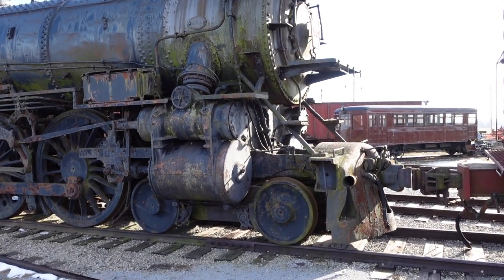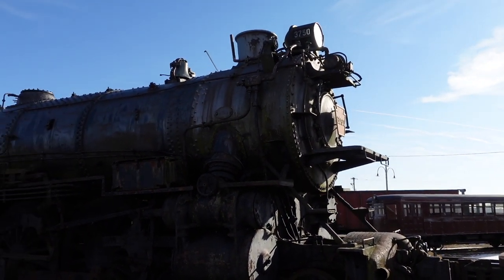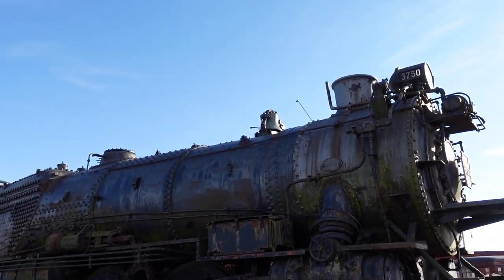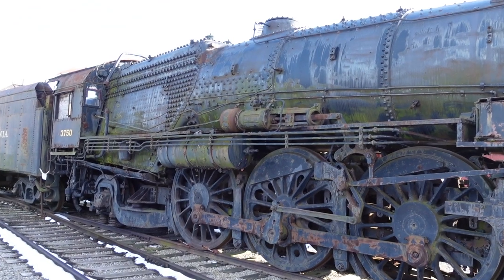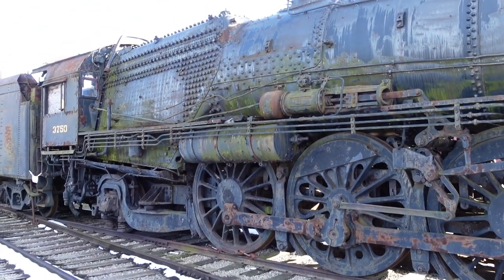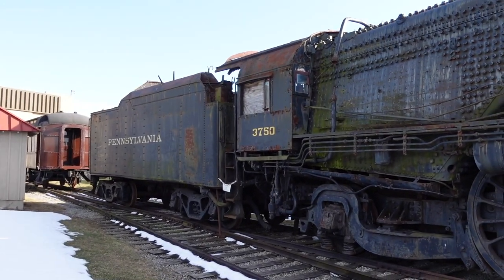All right, so here is the K4. Builder's plate says 1920 on this one, so a little bit later. Still has the original bell, and just needs some love. I understand it is an undertaking, but this is a K4. Would love to see this engine restored.